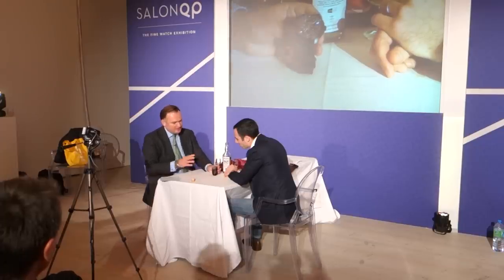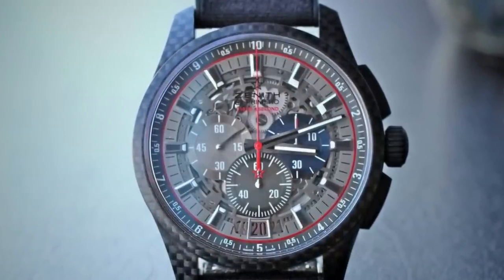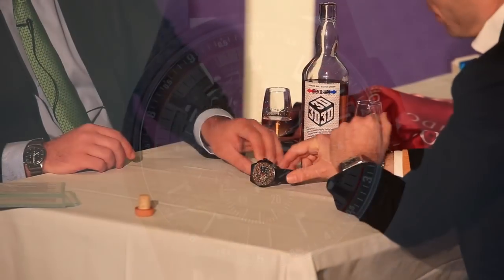I love it because it's sort of the best of old and new in my mind, right? You've got all the history and the pedigree of the El Primero Chrono. You've got the design cues like the black, grey and blue subdials. But they're brought bang up to date with all this light technology. I think it's stunning. I think it's fantastic.